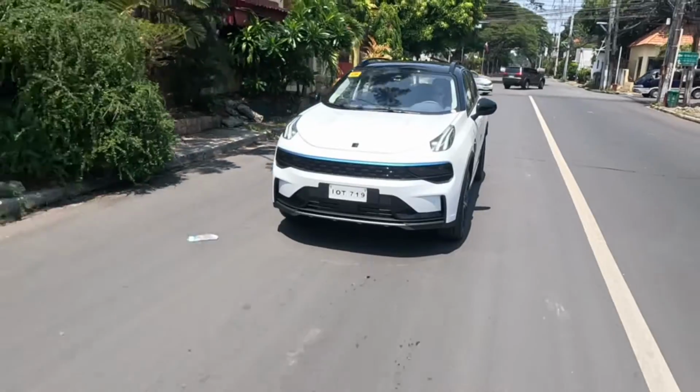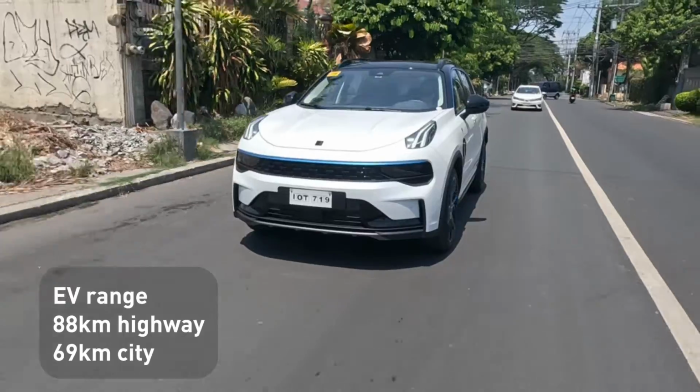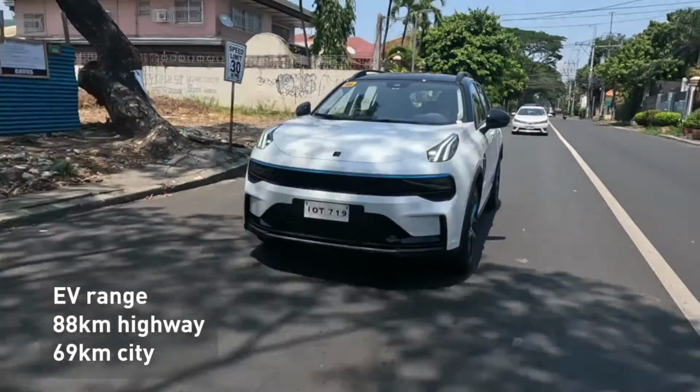For example, with the Camry Hybrid, if you went full EV, you could probably go a kilometer or two at most before the battery loses enough juice and then it has to turn on the combustion engine. With this one, it can go a lot farther. On the highway, it can go up to 88 kilometers in full EV mode. In the city, it goes up to 69 kilometers.